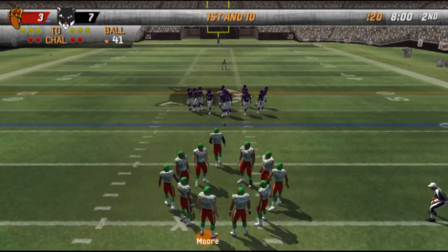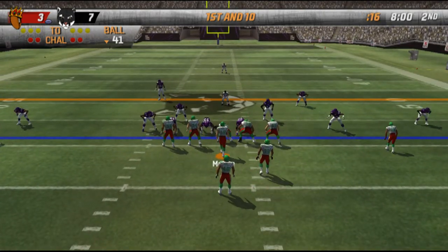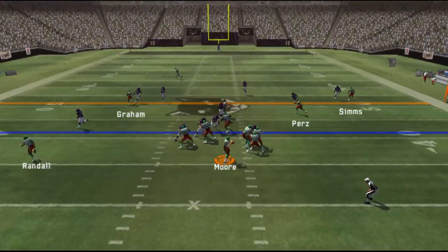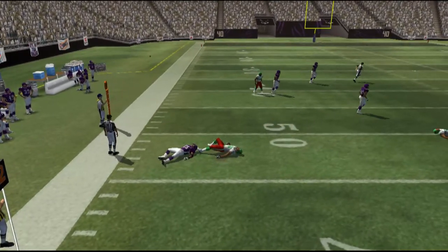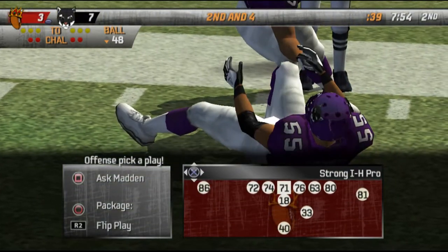First and 10. Ball on the 41-yard line. Going to the air on first down. Throws it. Bennett stops him at the 48. Randall picks up about 6 after that catch.